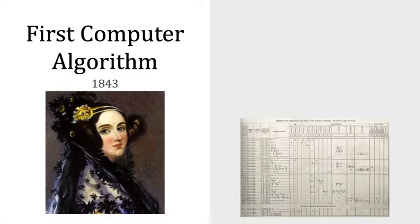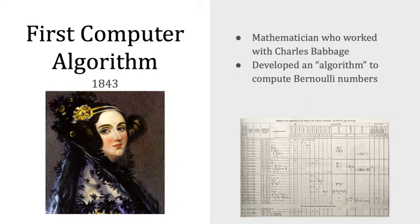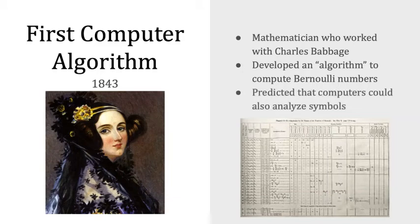A few thousand years later, the first computer algorithm was created by Ada Lovelace. Ada Lovelace was an English woman who is credited as a pioneer of computer programming and is regarded as a mathematical genius who worked closely with Charles Babbage. Ada Lovelace became the designer of the first computer algorithm, which had the ability to compute Bernoulli's numbers, which is shown below. Moreover, Lovelace's work with Babbage resulted in her prediction that future computers would not only perform mathematical calculations, but also manipulate symbols, mathematical or not.